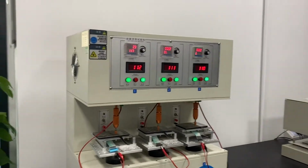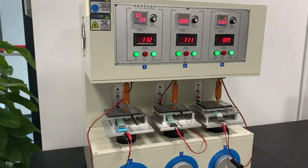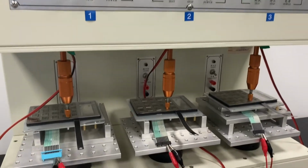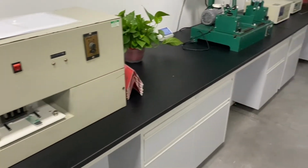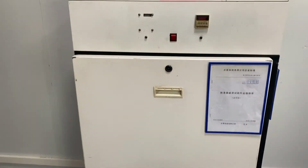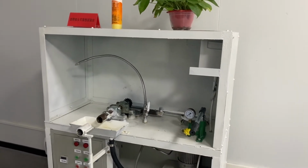It's the Keypad Test. It's for testing the keypad to see whether it can be used as normal after pressing many times. And this is a reliability test bench for shedding device. And this one is rotary joint reliability test bench.